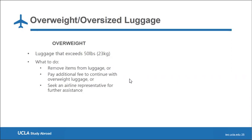Another option you have is to pay an additional fee to continue with that overweight luggage. Not all airlines allow overweight luggage, so if you do want to continue, make sure you verify that it is allowed. And in other cases, if you don't want to pay but you don't want to remove items, there may be an alternative. I cannot guarantee it, but you can always speak with an airline representative to see what other options you may have.